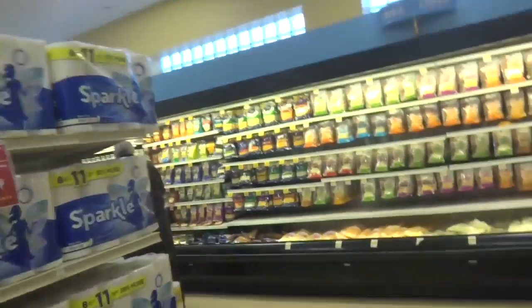Let's start. 16 numbered aisles. Are you kidding me? Commercial loop. Ugh, I don't like commercial loop at all. This is playing very, very annoying commercial loop. This is so pathetic.